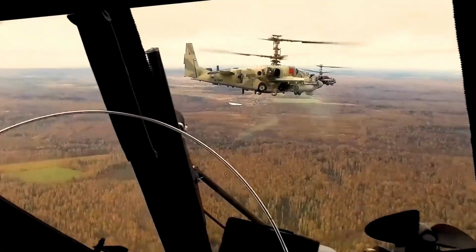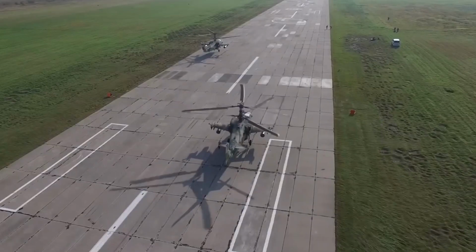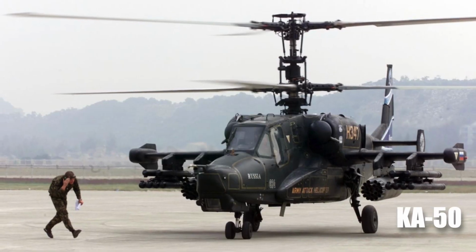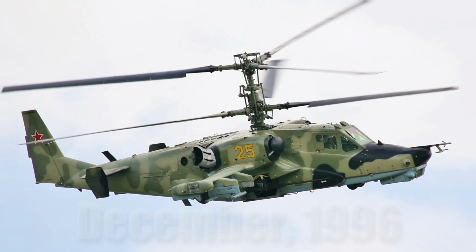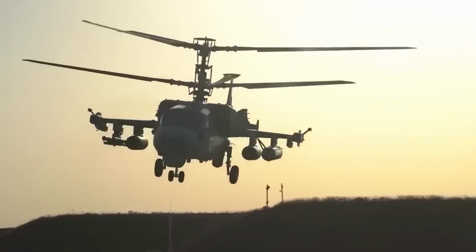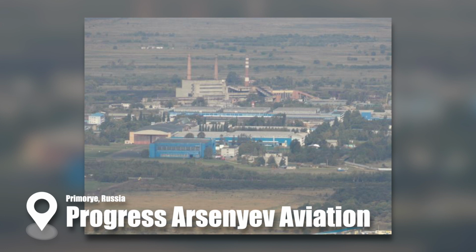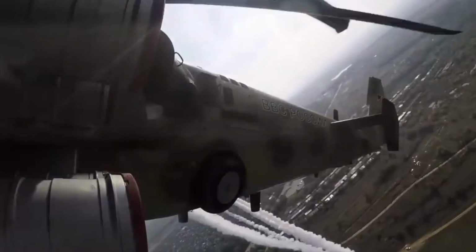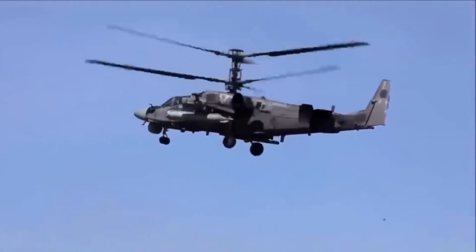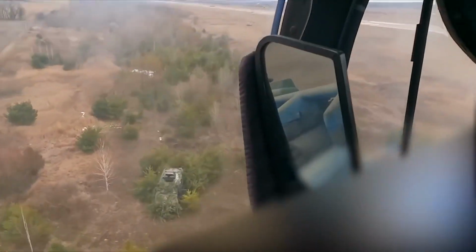The Kamov KA-52 Alligator, which we will simply call the Alligator throughout the video, is an all-weather combat helicopter developed by Kamov Design Bureau. It's a twin-seat version of the KA-50 helicopter. The first Alligator was rolled out in December 1996 and completed its first flight in June 1997. The serial production began in 2008 at the Progress Arseniev Aviation Plant in the Primorye region of Russia. It can perform complex combat operations, day or night, in all weather conditions, including the Arctic Circle or Sub-Saharan Desert, without the need to be modified. It can also be used as a training helicopter and for reconnaissance.